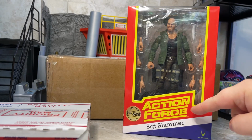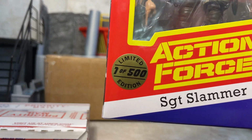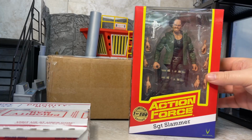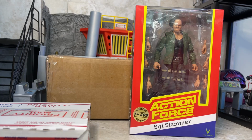If you're looking for this figure, look at this. Limited edition. 1 of 500. That is so crazy. I went in, ordered him right away, and then went back to look at what was left, and most of the first wave was gone, so I didn't get first wave restocks. Let me know what you think of Sergeant Slammer in the comments.